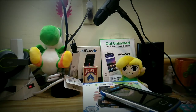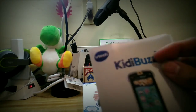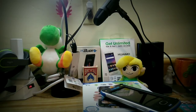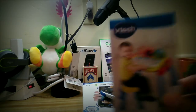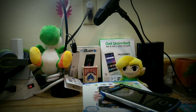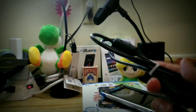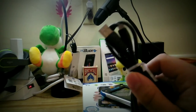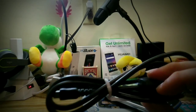Alright, so let's see what you get actually inside the box as well. Let's see here without trying to destroy this too much. Alright, contents inside of this little thing right here. You got your KidiBuzz quick start guide. You got a Vtech little thing that shows you some more Vtech products. They like to keep you in the Vtech family if they can. And then you have your standard micro, well, not really standard. Man, this thing is thick. Alright, you got your micro USB cord right there. So that's that right there. And I'm telling you guys, it's thick.